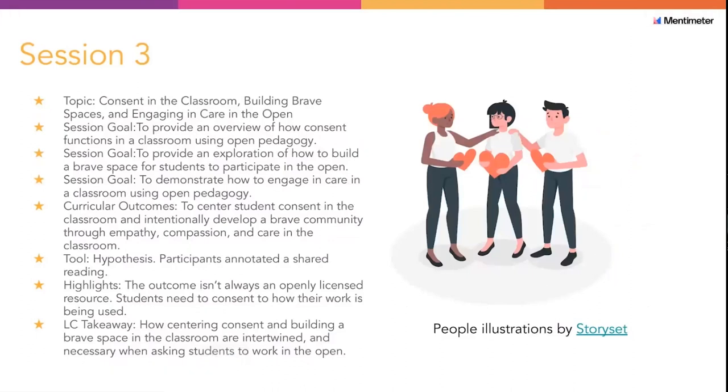In session three, we talked about consent in the classroom, building brave spaces, and engaging in care in the open. The first session goal was to provide an overview of how consent functions in a classroom using open pedagogy. So not only thinking about the fact that we're asking students to work in the open, which is brand new to them. They have discovered that they have intellectual property, but it might also require their consent to openly license that at the end of the semester when they're done with their project.